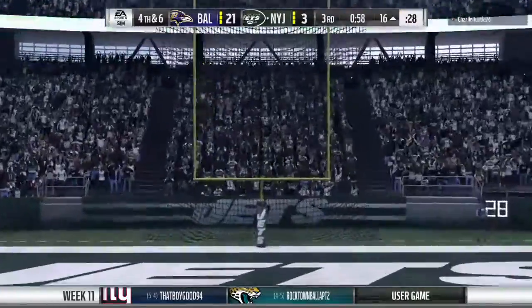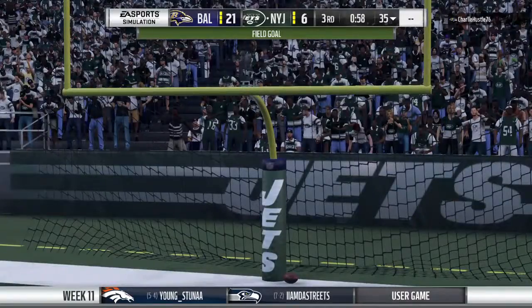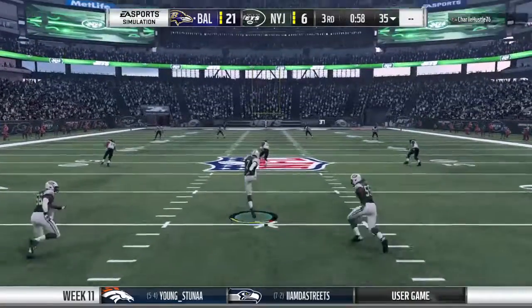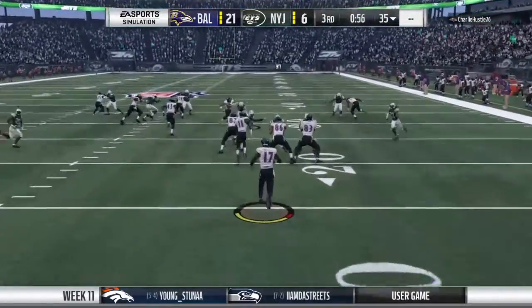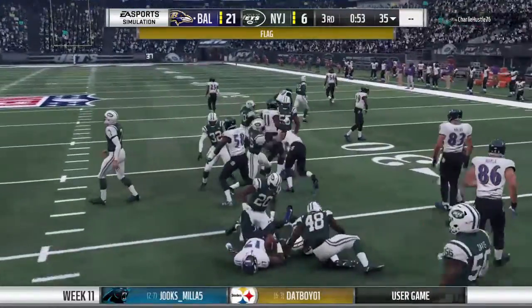And Catanzaro's kick is right through, and that'll get the deficit down to 15. So a good drive there to begin quarter number 3, but they're only able to shave 3 points off that lead. And now you put the pressure on your defense, who didn't particularly play all that well in the first half. But they're going to need to step it up here and make some plays if these guys are going to have any chance. And down he goes just shy of the 25.